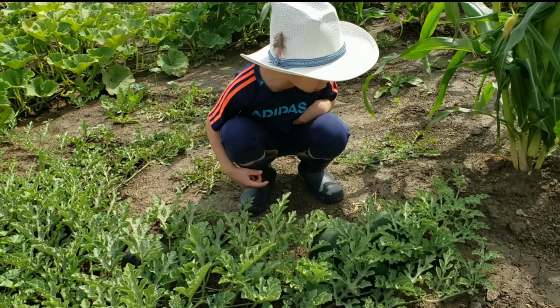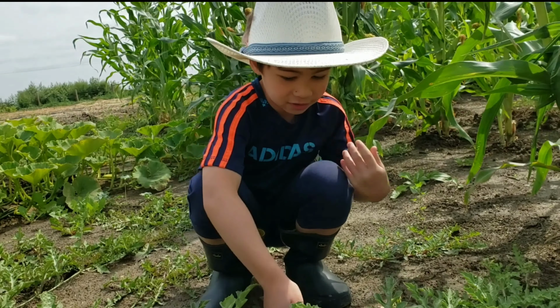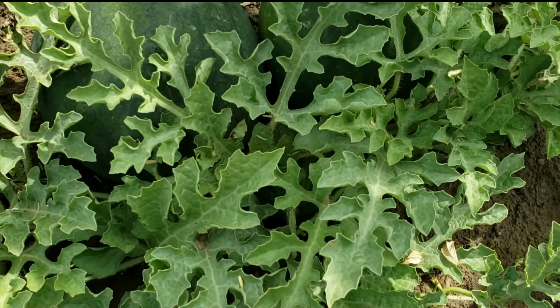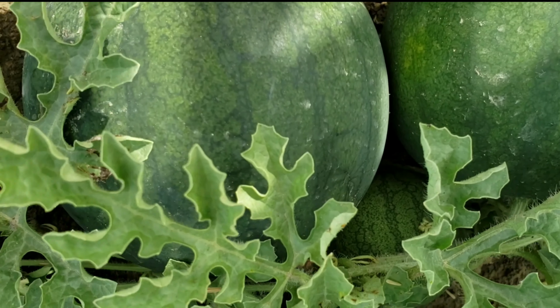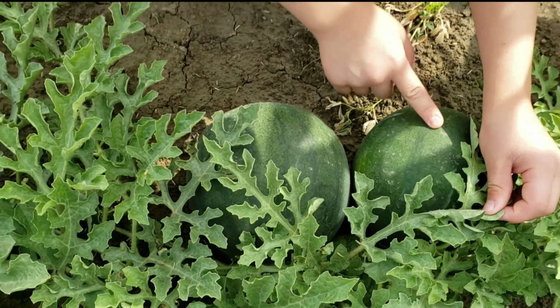Ethan, the flea beetles are showing. Look at it. There's one pair hiding. Yeah, there's like three. It's like a baby. This is the dad and this is the mom, and then that's the baby. Yeah, okay, let's go.